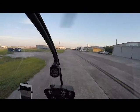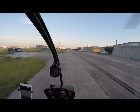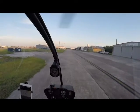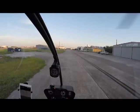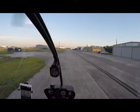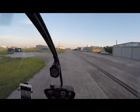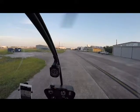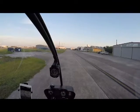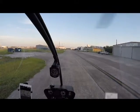Airline traffic, Grumman 26794, turning base, left base 14, airline traffic. Airline traffic, Grumman 26794 is on final for 14.